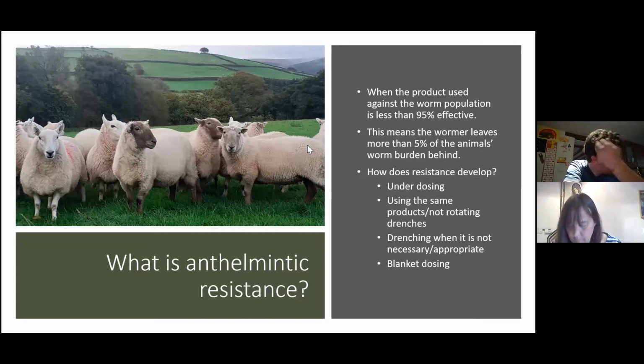So a little bit like if someone hits you with the right hook every time, eventually you're going to learn to duck. It's the same theory with worms. If you don't give them a different method of attack, then they're going to learn to expect it, and they're going to become trained to get around that. So that's another way that resistance can build up.